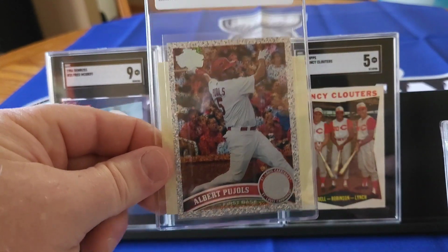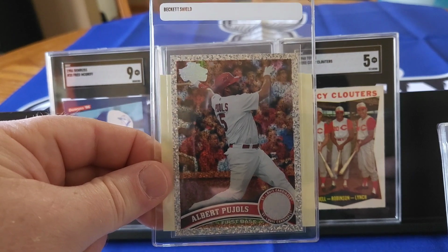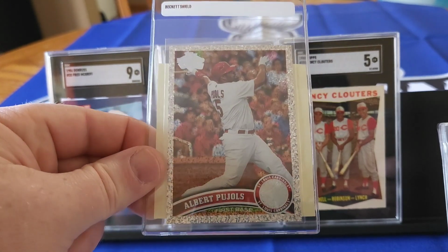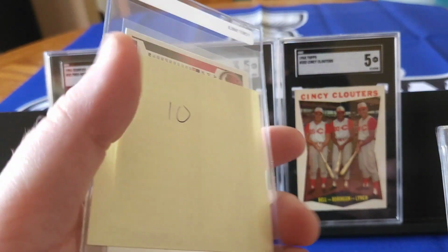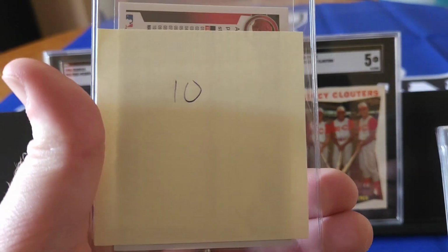Same way with the regular anniversary. This I think is an even better looking card than the Cognac. But again, I couldn't find anything wrong with it with a loop, so I pre-graded this as a 10.